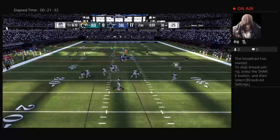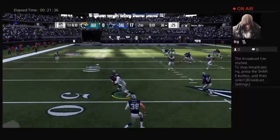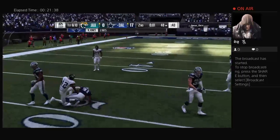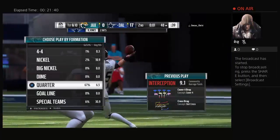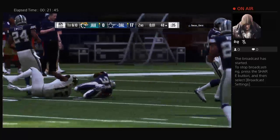On first down, Bortles. And now here is another interception. Picked off Byron Jones. And his guys have got it back at the closing stages of the first half.